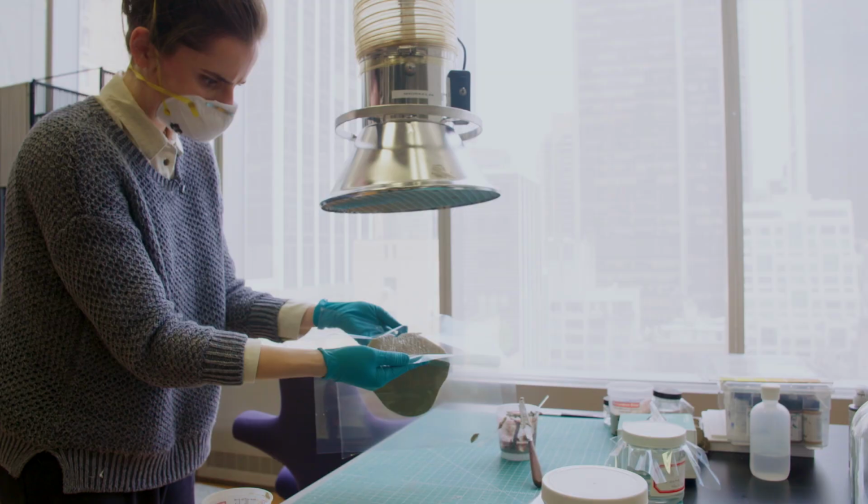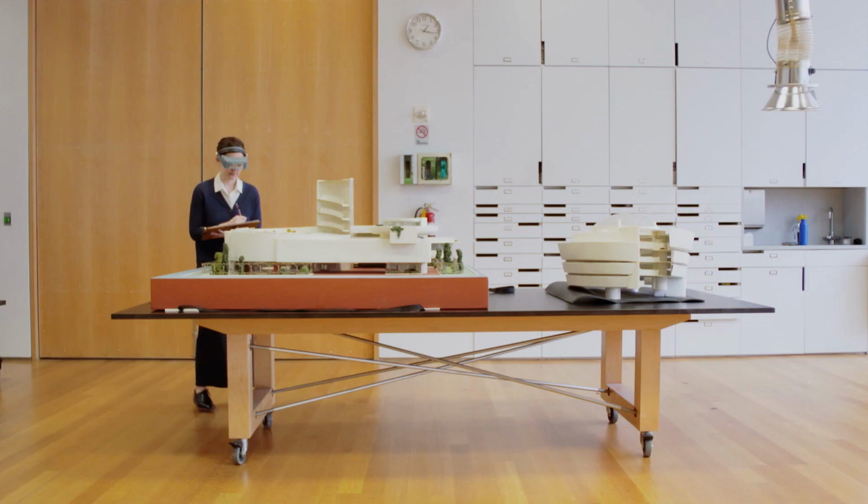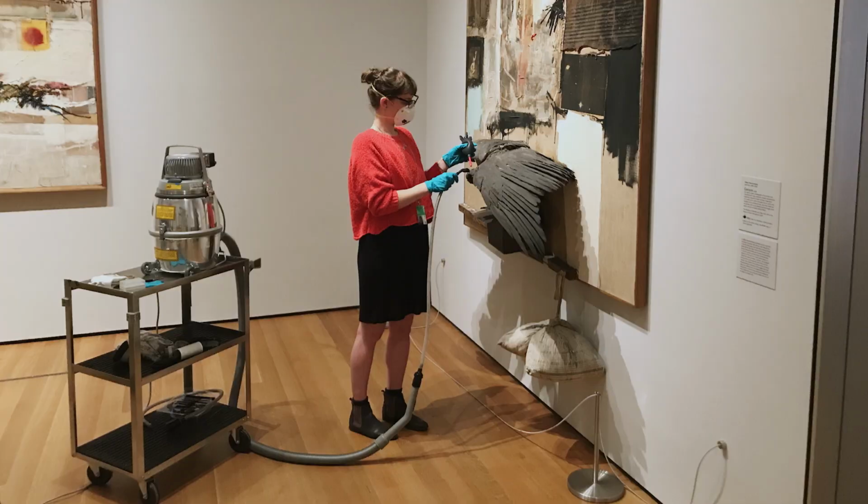We're conservators. I work in sculpture, and I've been here for 5 years. And I work in paintings, and I've been here for 7 months as a graduate intern.